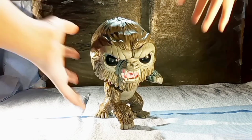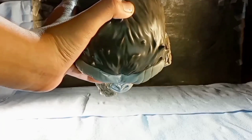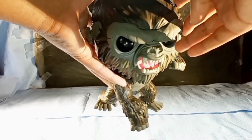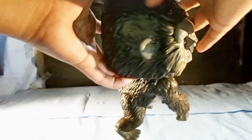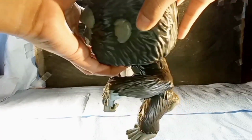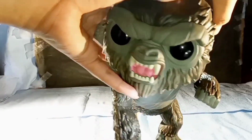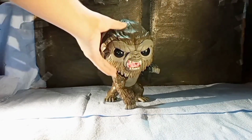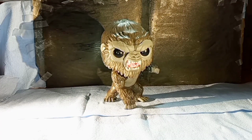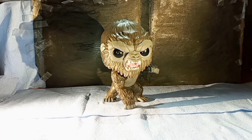So before we end off this review, let's just go over the details one more time. There you go. I'm just going to give it one last good look at this. There you go. The details are just outstanding on this guy. Little plump monkey booty. Because who doesn't want that? There you go. So, that's a really good figure. I really want to see what happens with Godzilla. And I do advise getting this figure.